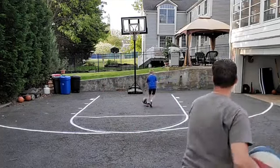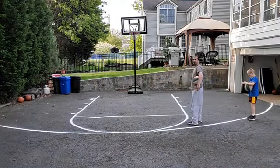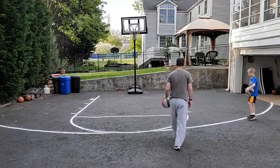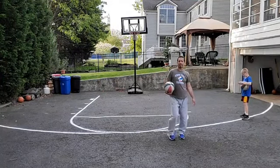Okay. Now we're going to start with the ball towards the elbow area, more off the side of the backboard. We're going to go side to side. Our dribbles are going to go to the wing on our square ups.